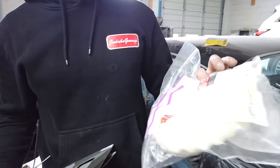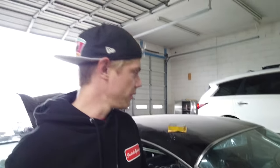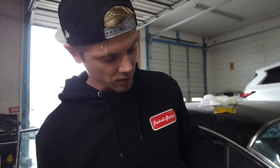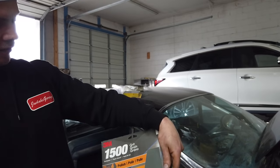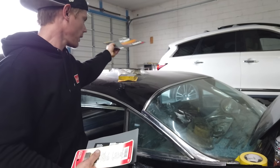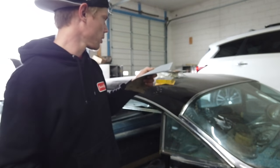All right, so I just got back from CarQuest, and I went ahead and got a new foam compounding pad because, obviously, it's a pretty big job and we need a new pad. I've got some 1000 here to start sanding. Very nice. And then I've got 1500 for after the 1000, and then I've got 2500 to finish it off right before the buffing.